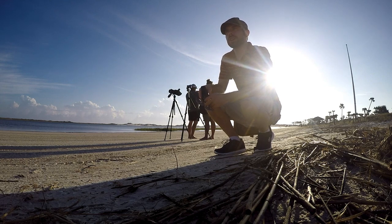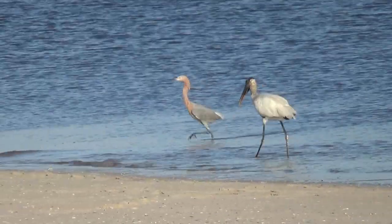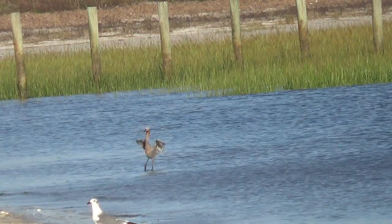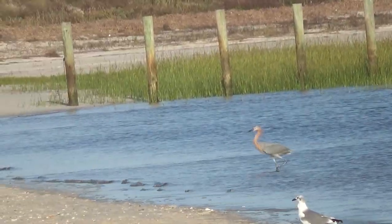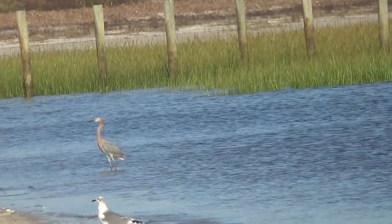So what we're looking at now is a reddish egret and a woodstock. The reddish egret actually has a pretty cool way of feeding. It will run backwards and forwards and often open up its wing, called canopy hunting or feeding, possibly to try and lure the fish in with the sort of shadiness.